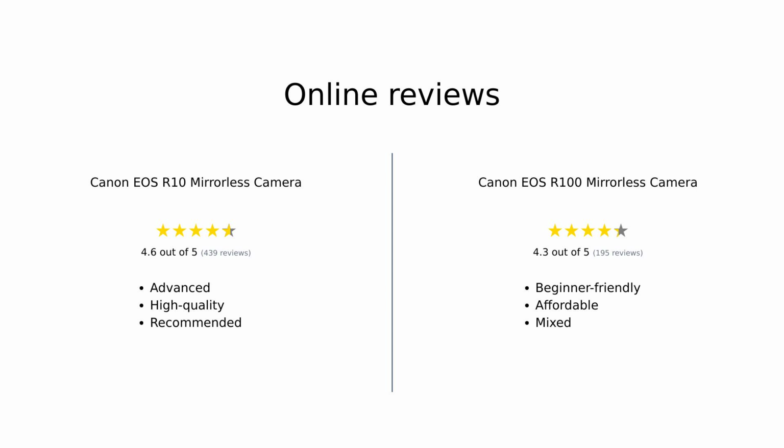Overall, the Canon EOS R10 is praised for its advanced features and image quality, making it suitable for serious photographers. However, some users note its shorter battery life. In comparison, the EOS R100 is highly regarded for its affordability and ease of use, particularly for beginners, though it has some autofocus and battery life concerns.